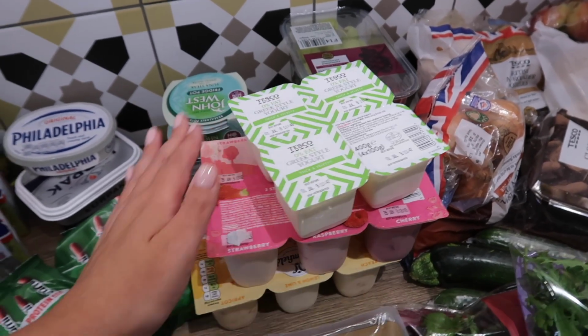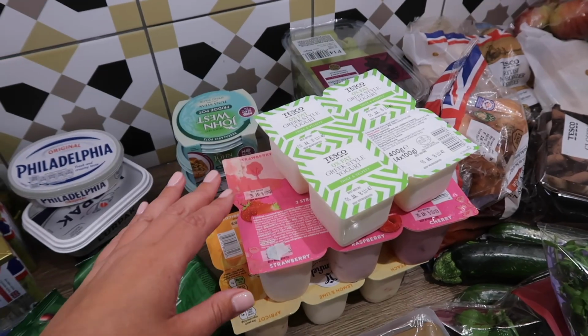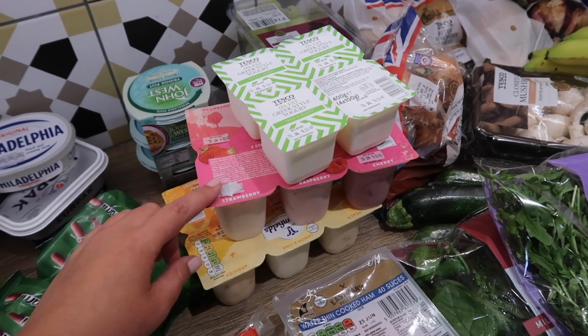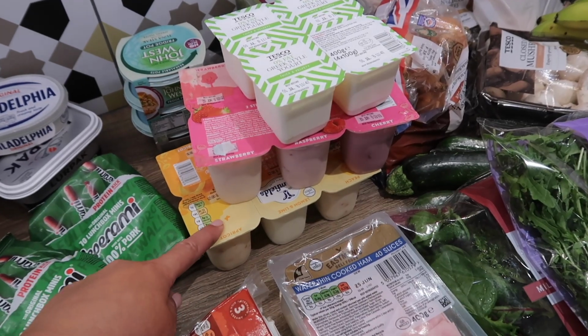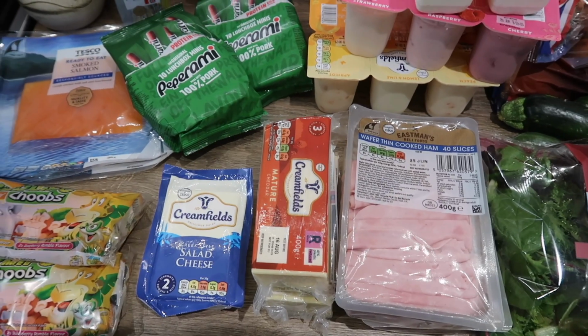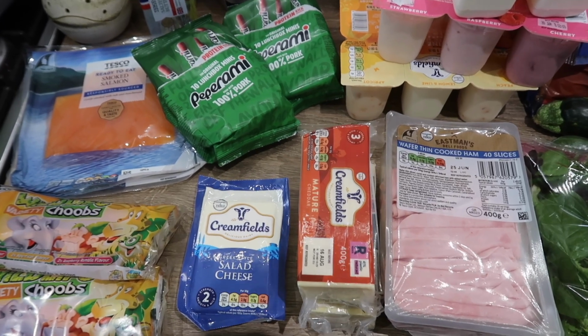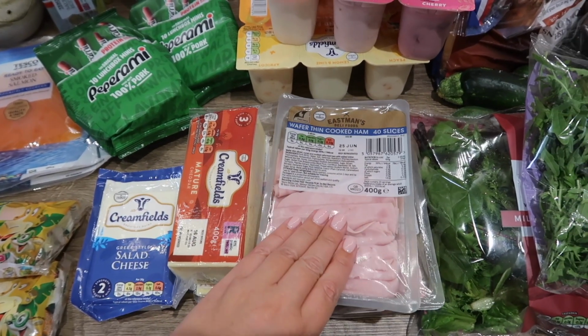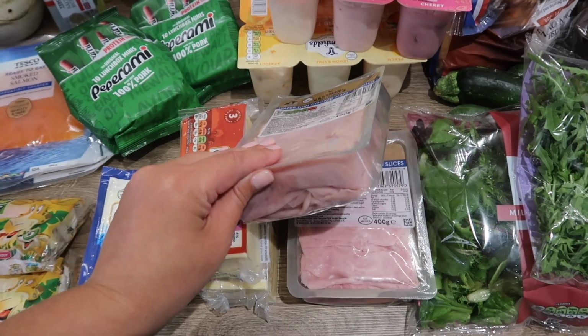So I get some of those every week, just enough to cover my work days, and I get some of the, again, Creamfields, the basic range of the berries yogurts and the Sunshine Fruits yogurts, and my kids can have those throughout the week as well. As my kids are getting older, I'm noticing we're going through a lot more food, so I'm now having to double up. So things like ham, I used to be able to get 1 pack and that would cover everyone's lunches throughout the week. I'm now having to buy 2.